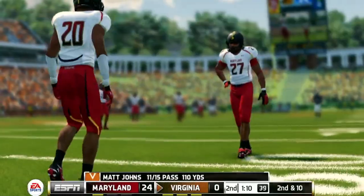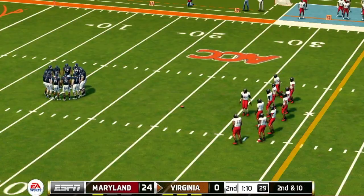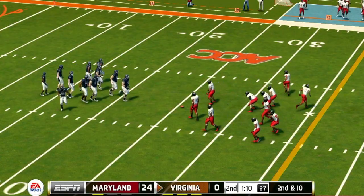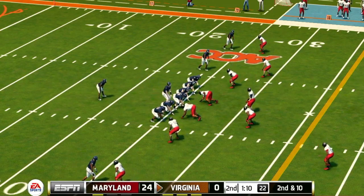It's a bad play overall by the offense. The quarterback's doing everything he can to make the play work and try to execute. The problem is the offensive line did not do a good job protecting him. They're very fortunate that ball wasn't intercepted.